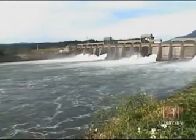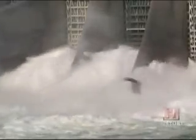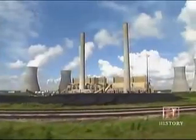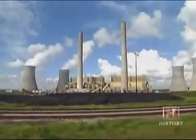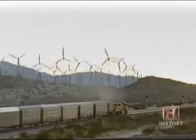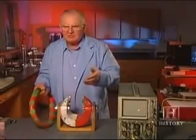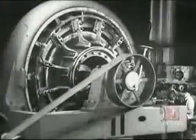In a hydroelectric plant, it's water falling over the dam through the sluiceway and turning the water wheel. In a coal-burning power plant, the coal makes steam, and the steam turbine turns the generator. In a wind power generator, the wind turns the blades of the generator. So the process is the same. Mechanical energy converted to electricity.